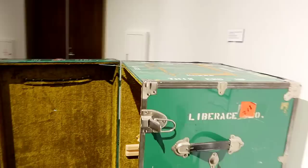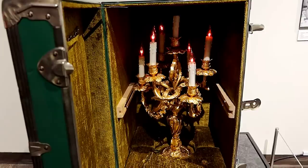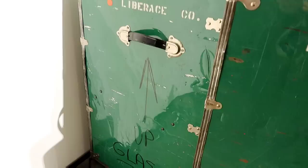And look at this. This is in a case that's stamped Liberace all over it. And it's got his metal candelabra that he would travel with and put on the piano. Very cool. Glass, this end up. Oh yeah, can you imagine breaking that?